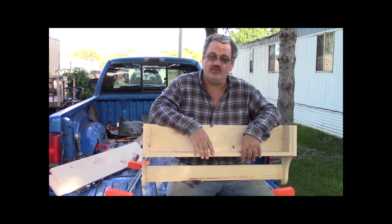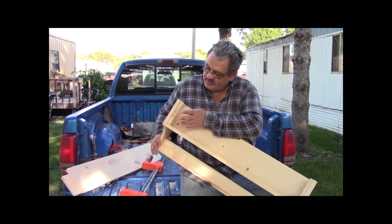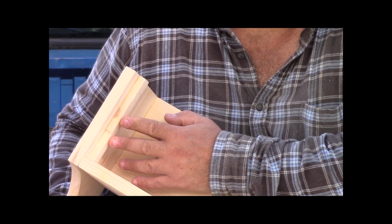Now let me show you how we're going to put the door stops on to keep the door from going too far in. Okay, what I've done here, I went ahead and put a small strip of wood here. I nailed and glued that down. And this is going to stop the door from going too far in.